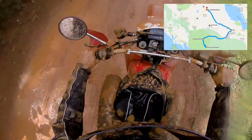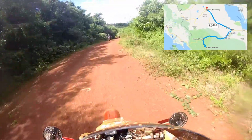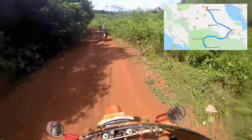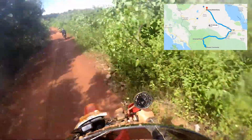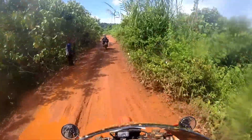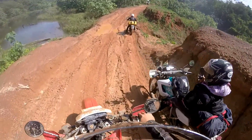But basically the way it works is this. I try to leave between 8 and 9, and if I can make it to Permaui, which is that first village in that upper map, the first village where it makes that right-hand turn, if I can make it to Permaui by 11 o'clock and the conditions are good, then I'll continue on to Semlat and then on to Battambang. So it's 78K to Permaui, and then from Permaui through Semlat to Battambang, you're looking at another 150K. Now that 150K is going to take you the better part of 8 hours if it's been raining.